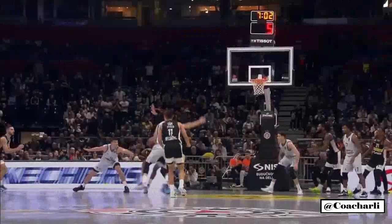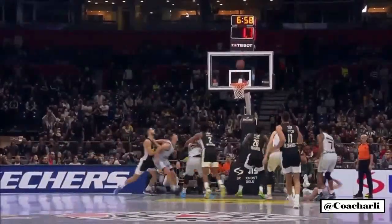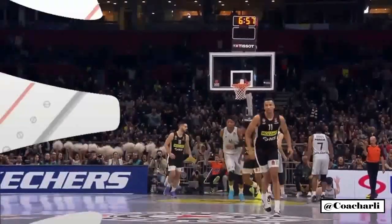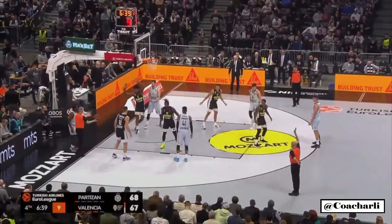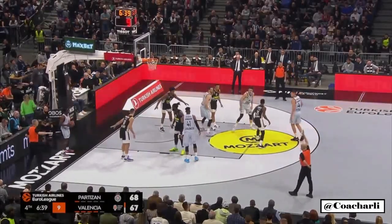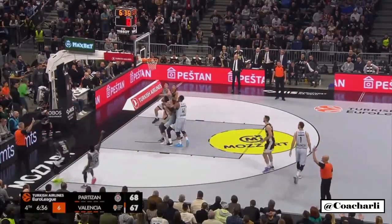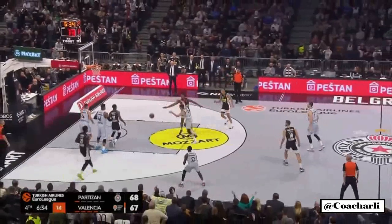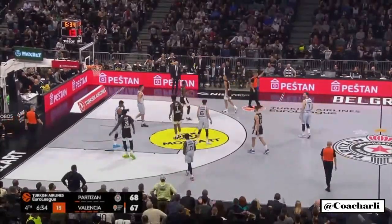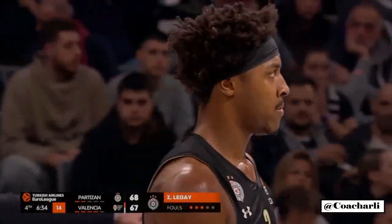A sensational athlete is Exum. Watch this, he's gonna knock down the shot here. First basket of the night for Exum. Yeah, quick inbounds play to Harper, who steps to the corner for the 3, won't go. Zach Leday, this is a little bit of trouble now for Zach Leday. That's his 3rd. Leday picks up his 3rd foul.